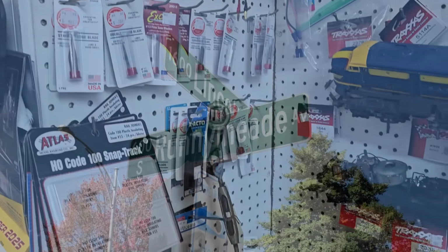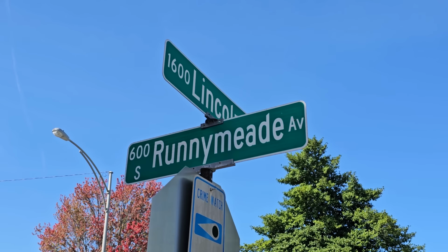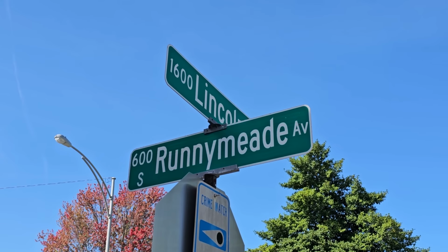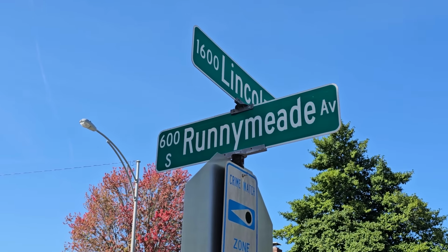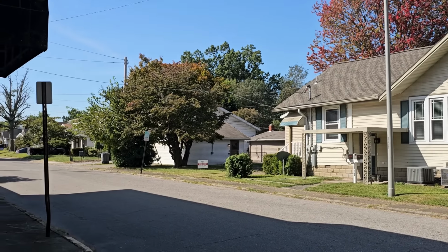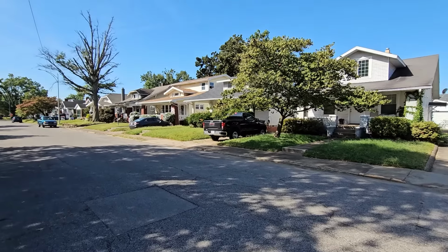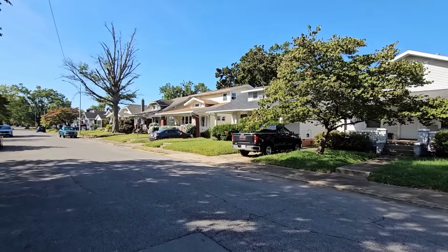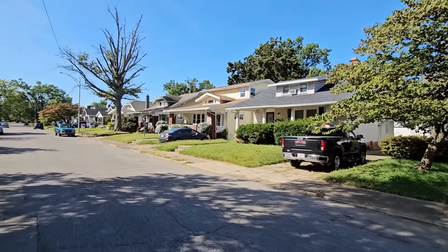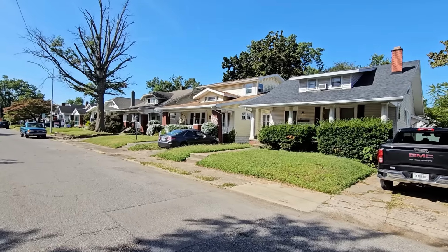While you're in Evansville visiting the hobby shop, just 2 miles away on this road here, Runnymede Avenue, is the Roseanne House. Let's check it out. And it is only just a couple houses down. We'll go to it and I'll show it to you. It's just 5 houses from the corner of the sign I just showed you. And you see it? It's the yellow one right there, 619 Runnymede Avenue, Evansville, Indiana. The Roseanne House.